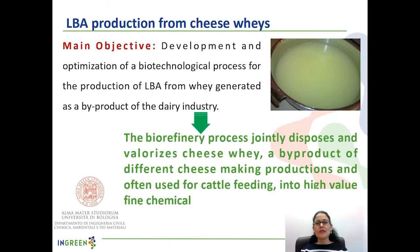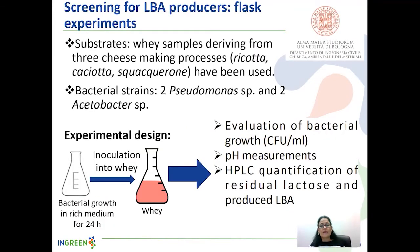The main task of the DECAM was to develop and optimize a biotechnological process for the production of lactobionic acid from cheese whey. This process would indeed valorize a byproduct highly produced by different cheese-making industries, and that is most often used for cattle feeding, into a high-value fine chemical. Our activity involved the first step of screening, in which we used different cheese whey samples as substrate and four bacterial strains.